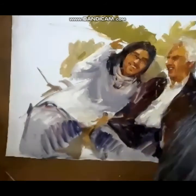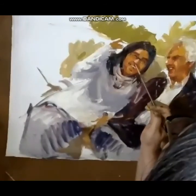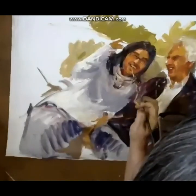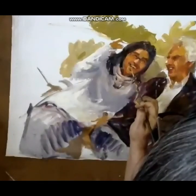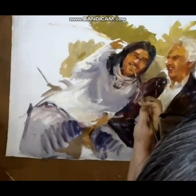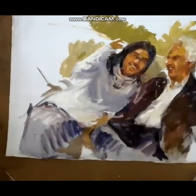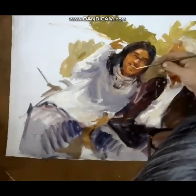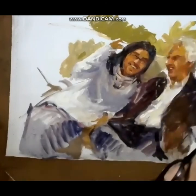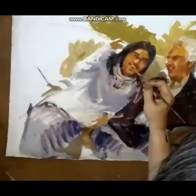I'm looking for a brush that has a nice tip. No, this is very calculated and a very important point. The edge of the lips. Again, it's not just the end of the lip, but this is defining the shape of the teeth and the angle also.